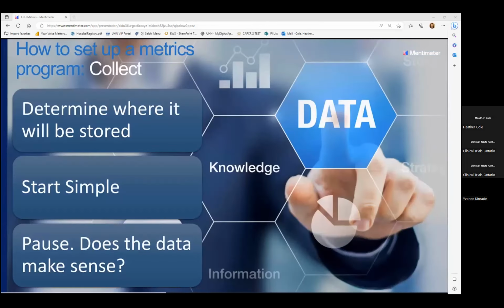Okay, so you've taken the time to figure out what you have, you know what you need, you have defined your needs, and now you're getting ready to collect. When you're getting ready to start collecting those metrics, you're going to need to think about where it is going to be stored. A large part of this is really going to come down to the size of your program, how many people need to access it. Do you need a web system to be able to do this? Is an Excel file going to be okay? There are going to be different needs based upon your program and your size.